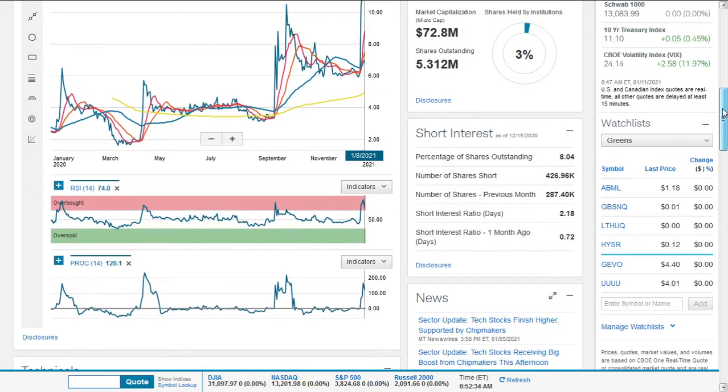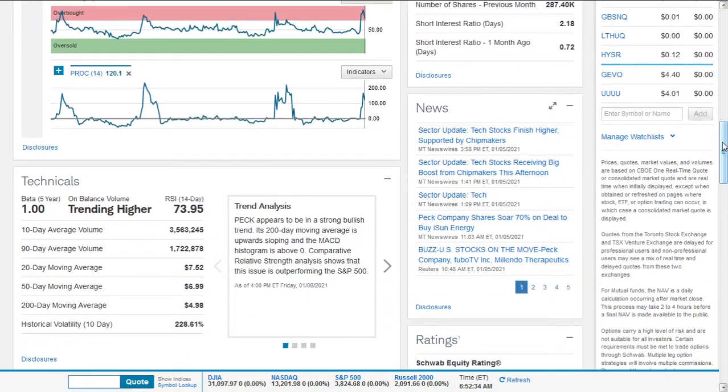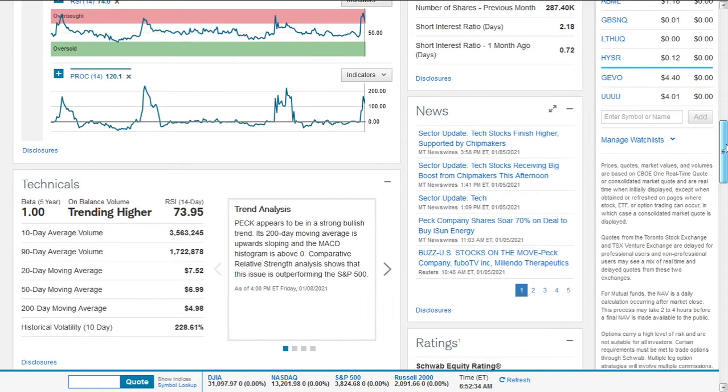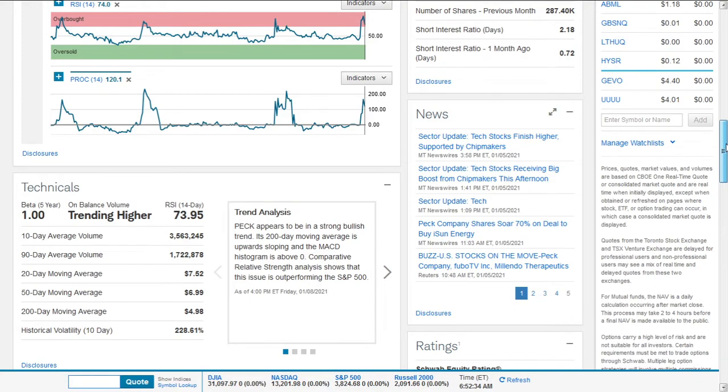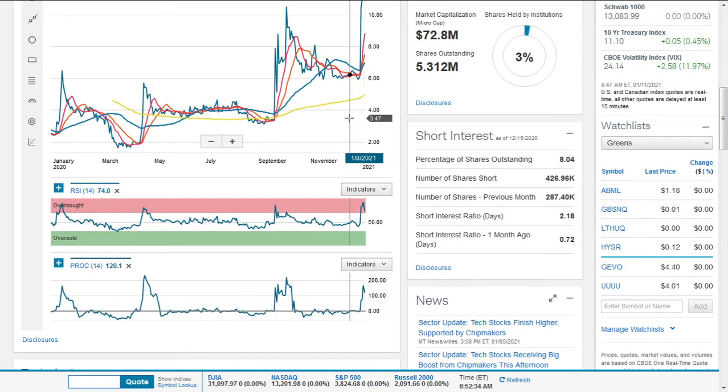The interesting thing, like I indicated before, is the short float it has. So we'll come back to that, and we can see that technically Peck appears to be in a strong bullish trend. Its 200 day moving average is upward sloping, and the MACD histogram is above zero. Comparative relative strength analysis shows that the issue is outperforming the S&P 500. So the 200 day trend line is upward sloping, no doubt about that.